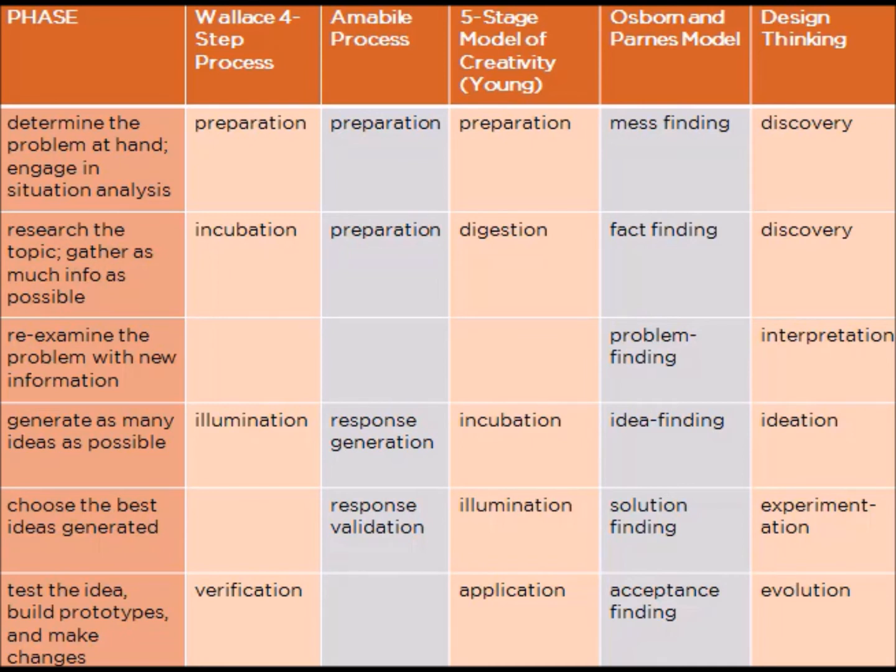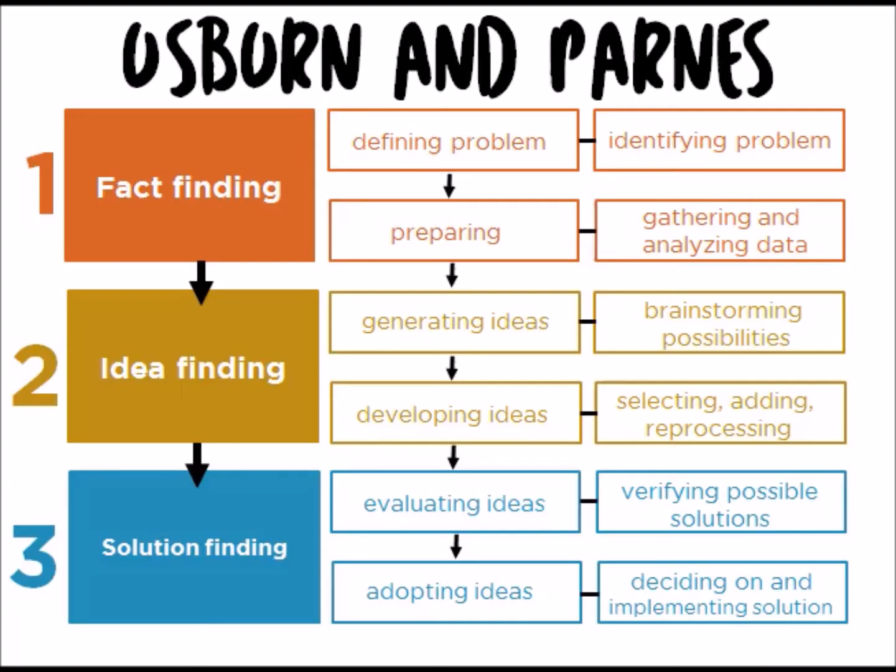And recursivity is really important here. I don't think these 5 phases happen step 1, step 2, etc. Rather, we go back and forth across these as we work. Thomas Vogel further unpacks Osborne and Parnes' model into 3 distinct moves: fact finding, idea finding, and solution finding. So those are some problem-solving tools from class readings and beyond.